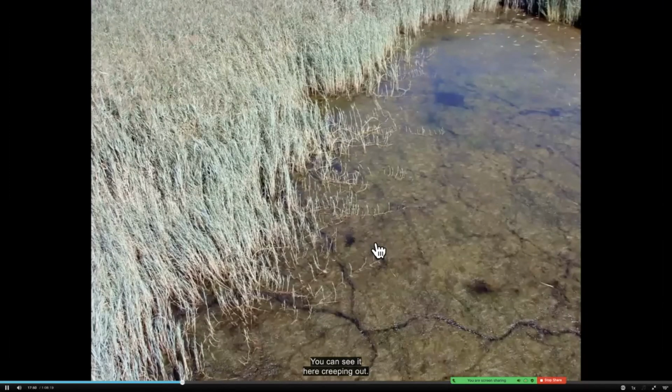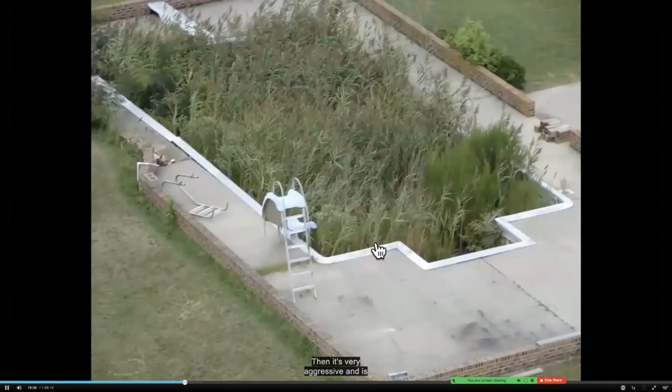And you can see it here creeping out. It will alter unaltered habitat. So it can enter into undisturbed habitat and turn natural wetlands, even a ponded situation like this, into emergent grass habitat. And then it's very aggressive and is very adaptable to a wide range of habitats here.